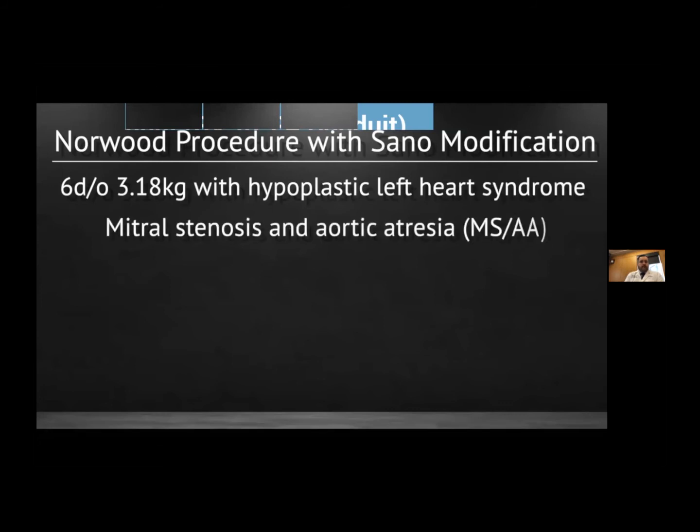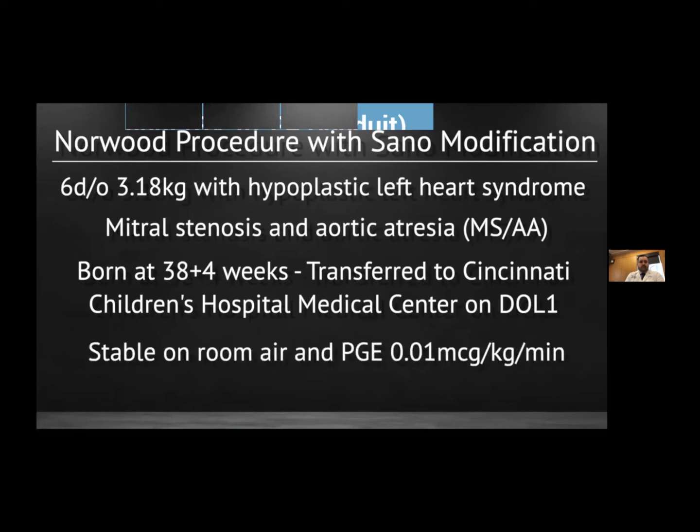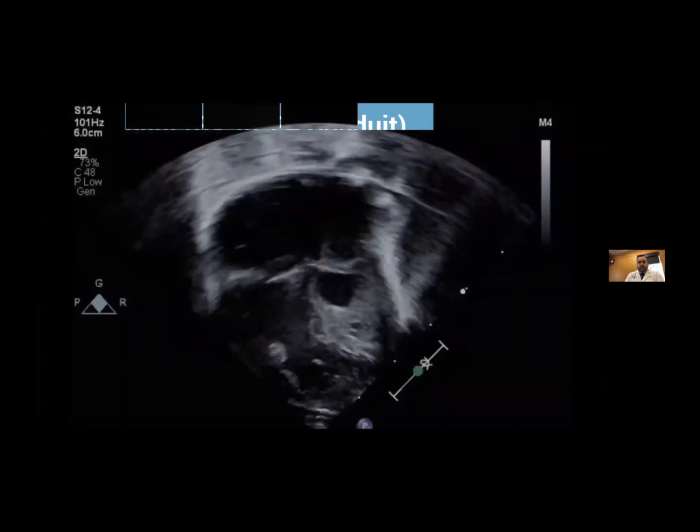So it was a 6-day-old, 3.18 kilograms with HLHS. He's an MSAA. He was born at 38 weeks, transferred here. It was day of life 6. We took him to the operating room. He was stable on room air and prostaglandin infusion to keep his ductus open.